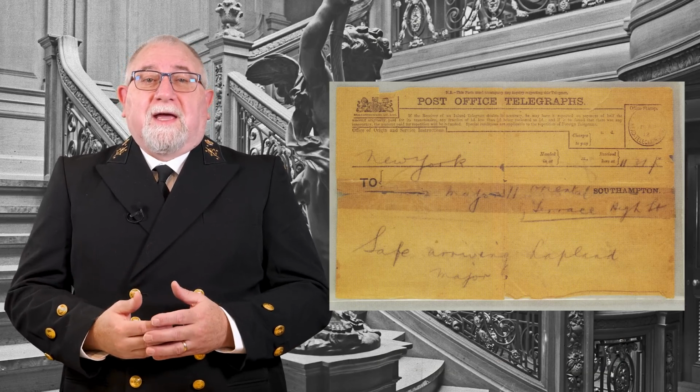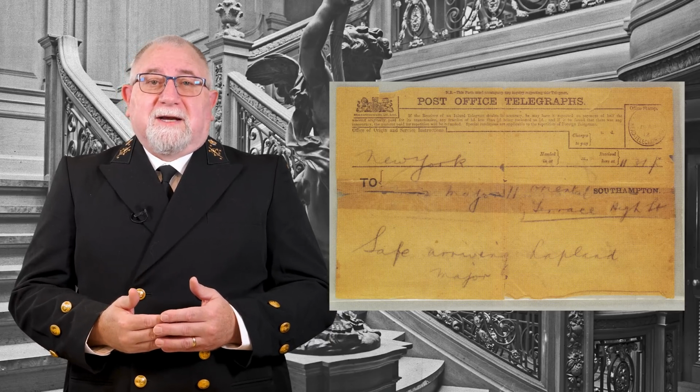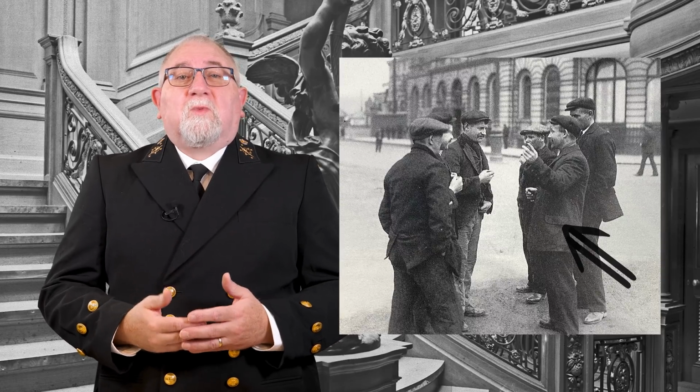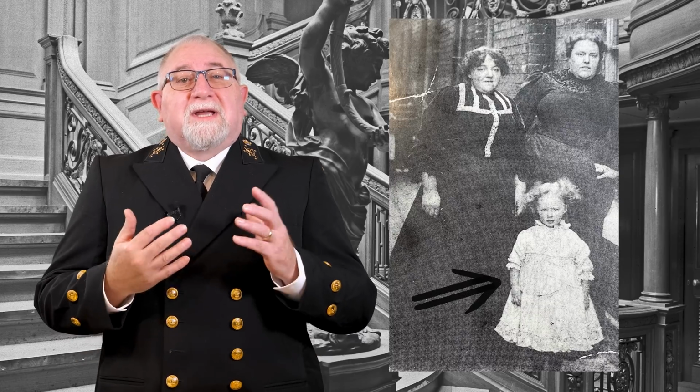Now, William Major made it to New York aboard the SS Carpathia on April 18th and sent a telegram to his wife Rose, writing that he had survived and was returning to Southampton on board the SS Lapland. He returned to sea after the disaster, and the last ship he served on was the RMS Olympic. William died in September 1960, aged 80, and is buried in the Old Cemetery in Southampton Common. William and Rose had a daughter named Rose Annie, born in 1907, who was Kim's grandmother.